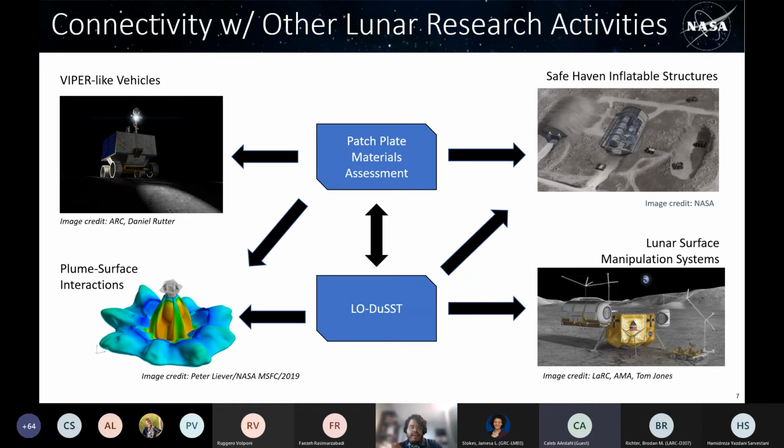We also have projects like LSMS, the Lunar Surface Manipulation System, which is something I've worked on significantly over the past couple of months. These projects need to rely on LO-DuSST technologies to help propel dust off of their equipment. This has become more important because we can't repair things as easily on the moon as we can here on Earth, and sending new equipment is not going to be easy. So this is where our technology and our research will be essential for the sustainability of these missions.